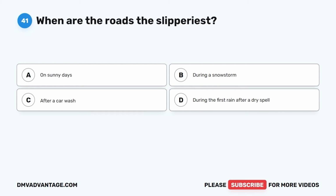Question 41. When are the roads the slipperiest? A. On sunny days. B. During a snowstorm. C. After a car wash. D. During the first rain after a dry spell.